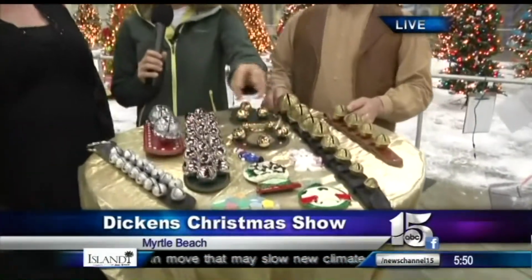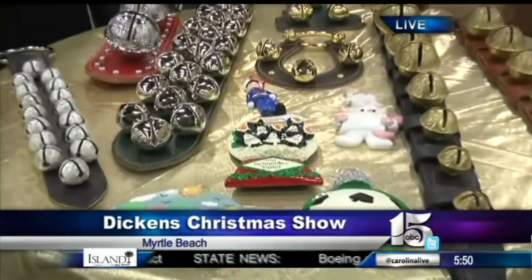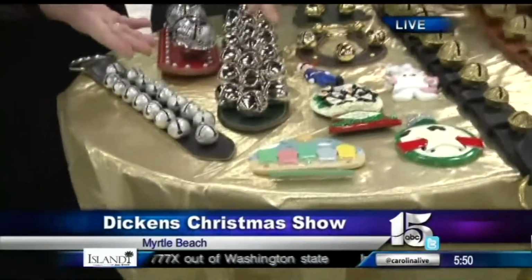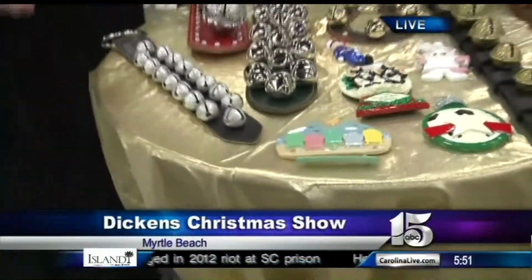And one of my favorite things, I actually like to get one of these every year, is one of these ornaments where you can specialize it to your family. Absolutely. We've got anything for sports or hunting or whatever hobby you might be into, and the beach ones, appropriate for Myrtle Beach. And we can personalize anything with names and the year, just a nice memento for every year, like you said. How long have you guys been doing this?